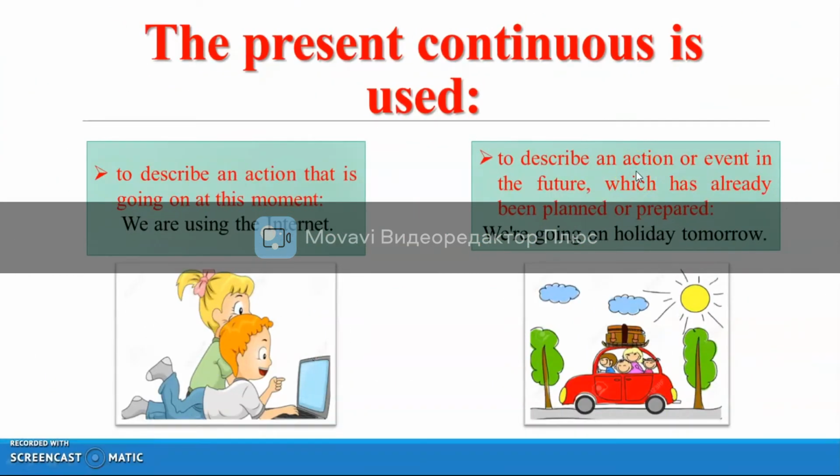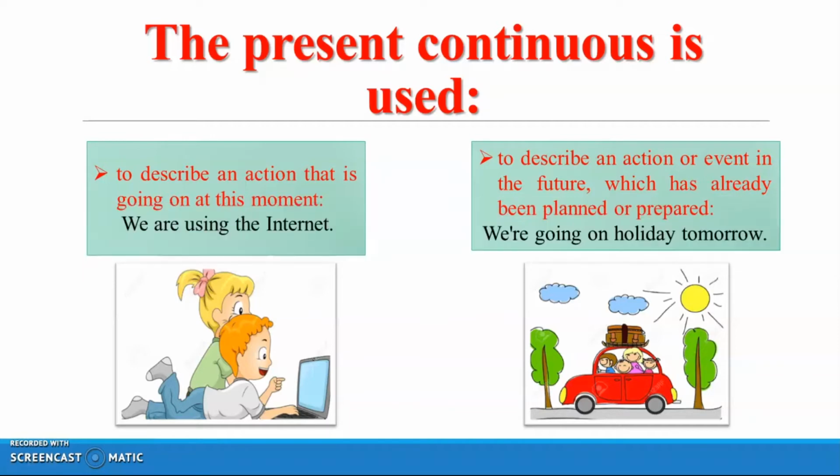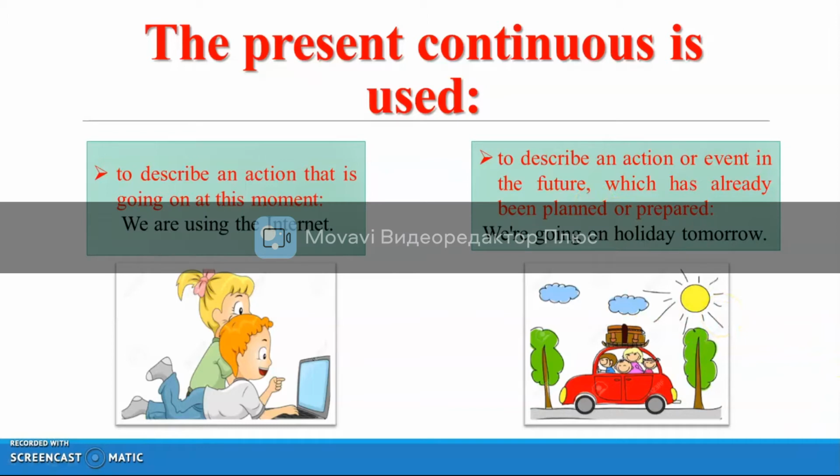The present continuous is used to describe an action that is going on at this moment. For example, we are using the internet. It is also used to describe an action or event in the future which has already been planned or prepared. For example, we are going on holiday tomorrow.